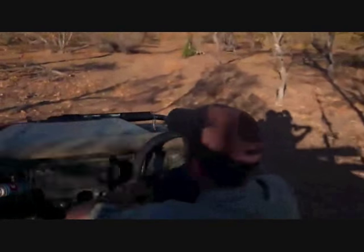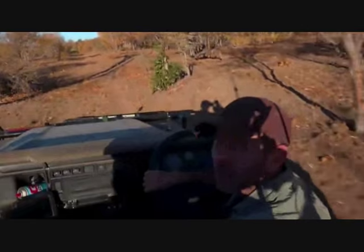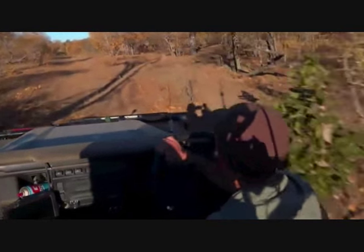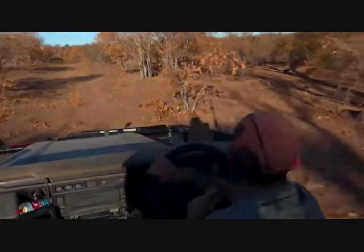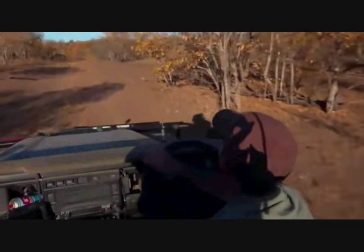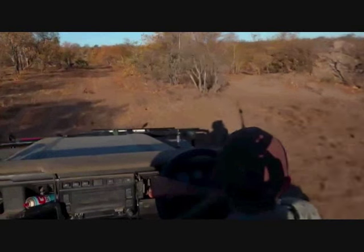Hello everybody. We're just going to see into the area where the lion cubs last were, and we're not going to sort of stick our noses too much around there. We're just going to look if the female is there, and if she is, well, then we might be lucky. If she isn't, well, then we won't be. And then we're going to go back to the dam.